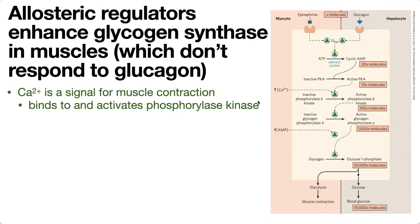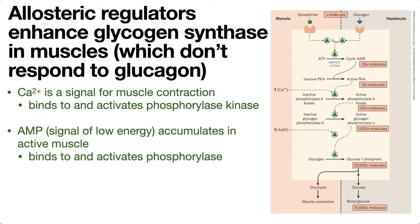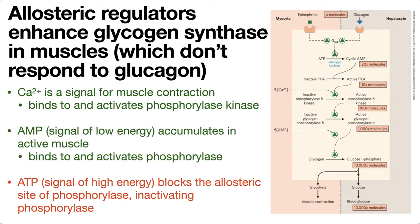Another signal that you want to break down glycogen, especially in your muscle cells, is going to be AMP. So if you've got low energy, then you're going to want to stimulate more breakdown of glycogen so you can get more glucose that you can use for yourself. AMP is going to basically accumulate in your active muscle. It's going to bind to and activate the phosphorylase. So you have another regulatory site where we can have this AMP bind and further stimulate things.